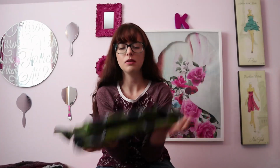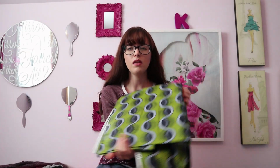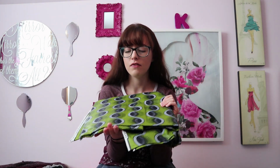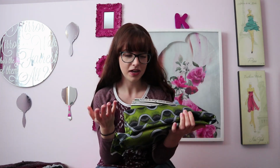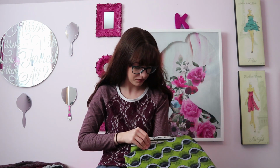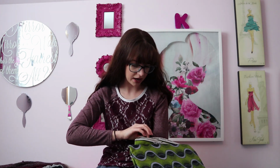But for some reason when I saw this, I still have denim downstairs, so I want to make another pair of jeans. And for some reason, I just saw this and was like, this needs to go in a pair of jeans, like in the inside of the waistband and the pockets and as accents. I don't know, it just really, I don't know. This one feels a bit stiffer.